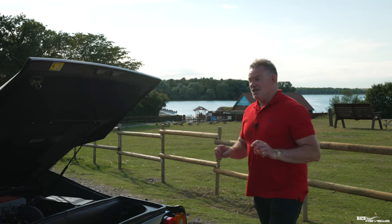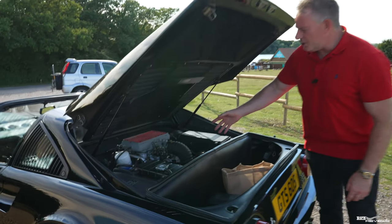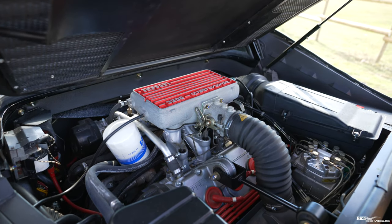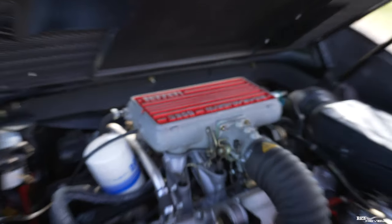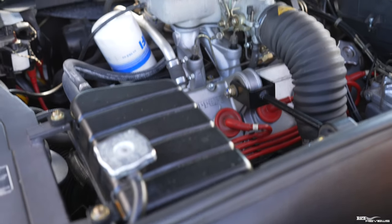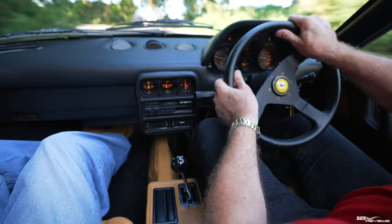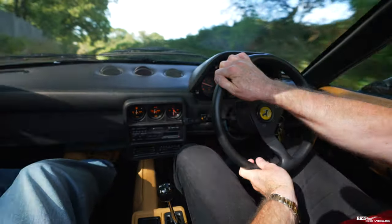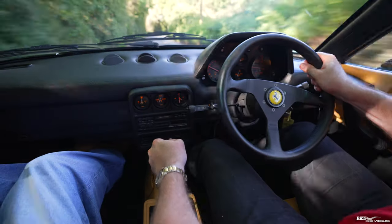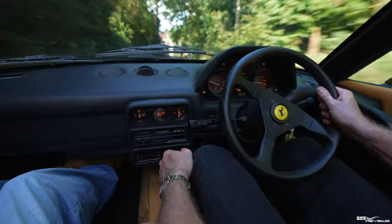So moving to the showcase of the Ferrari 328, you have this beautiful 3.2 litre V8. Now, as I detailed earlier, this is 266 brake horsepower, 224 pound-foot of torque, and will take you from 0 to 62 in 6.4 seconds, and will scream you up to 163 miles per hour. Now, the red line on this car is around 7,750, so just under 8,000 RPM. So it's quite high considering its year. Remember, it's 33 years old, guys.